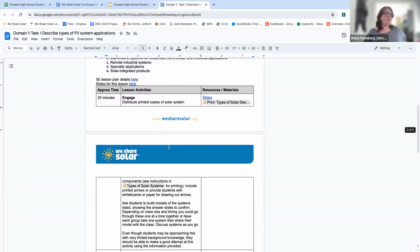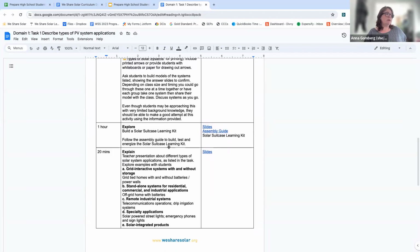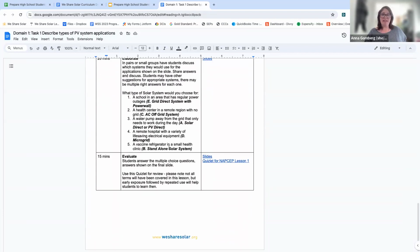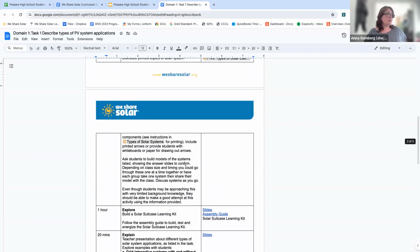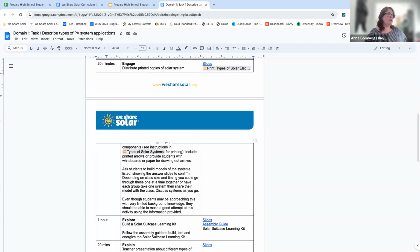And we have the 5E lesson plan. So engage, explore, explain, elaborate, and evaluate. And the evaluate section is the same for all these 4 lessons. We always have a Quizlet and a couple of example questions. So in this lesson, I'm not going to go through every single lesson. The links are all available for you to look at your leisure.